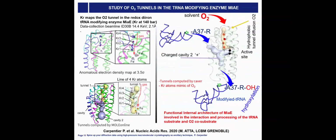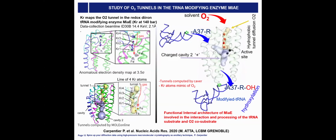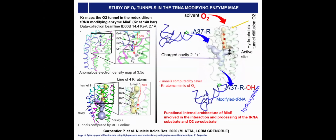This specific pathway has been mapped out using krypton labeling at the HPMX lab. In the anomalous map here, we have identified a line of 4 kryptons, and this line stands along the axis of the 4-alpha helix bundle and fits perfectly one of the tunnels which has been calculated by the program model.